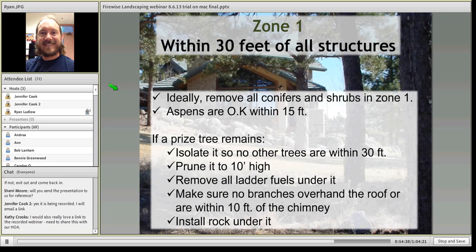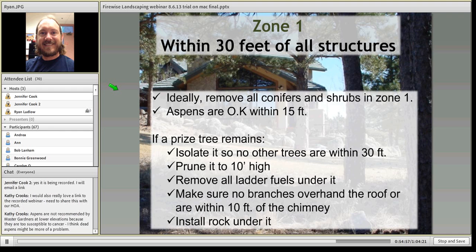So I want that tree to now really become part of your structure. I want you to prune that tree up so that there's at least 10 feet from the lower branches of that tree to the ground. And I want you to remove all ladder fuels under that tree. You could even go in and install rock underneath this tree. But really, for the most part, I think if we can really look to remove all of those conifers in that first 30 feet, that's going to be crucial for helping reduce the amount of radiant heat you'll have pushing towards that home.